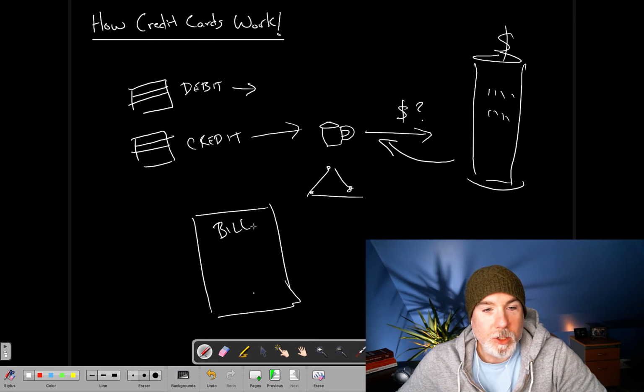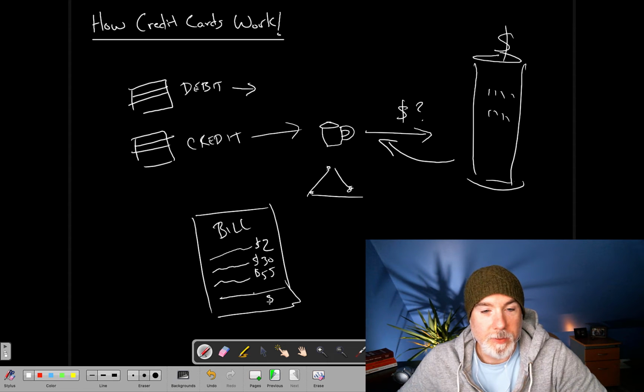And that bill is going to have that cup of coffee on there. So you spent $2 on a cup of coffee and everything else. Maybe you bought a tank of gas for $30 and some groceries for $55. And so at the end of the month, you're going to have a bill of $87.